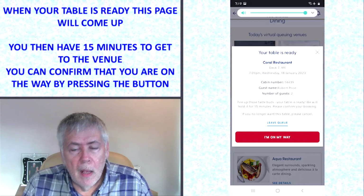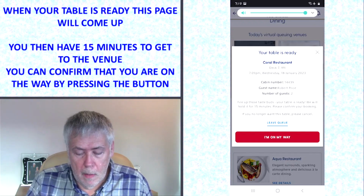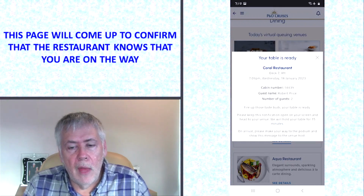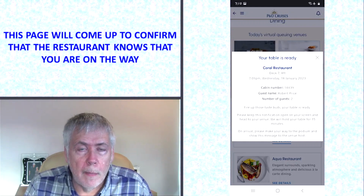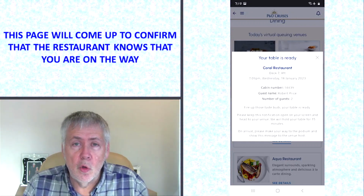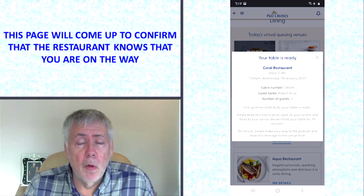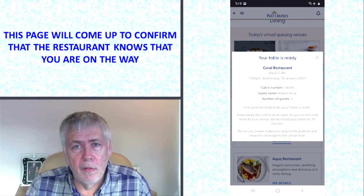So that comes up. You can, if you like, at this stage, you'll see at the bottom it says I'm on the way. You can press the button to say that you're on the way to the restaurant, so they know that you are coming. Once you've done that, you get this next page which says that the restaurant knows that you're on the way. If you don't get there within the 15 minutes, then you have to go through this process again. You would probably lose that table reservation. So it comes up there and says, we know you're on the way, we're holding the table for you. As long as you get there in 15 minutes, the table is ready for you.